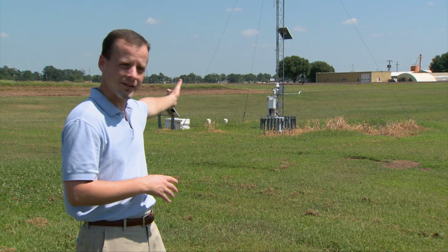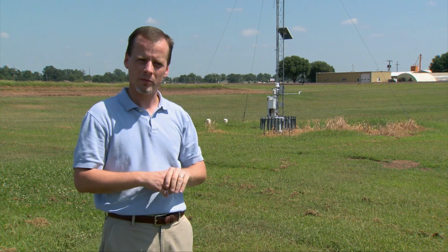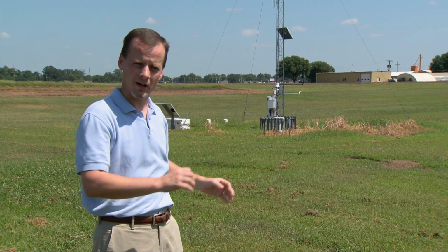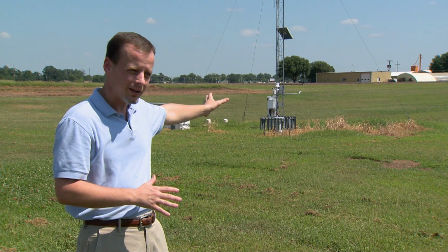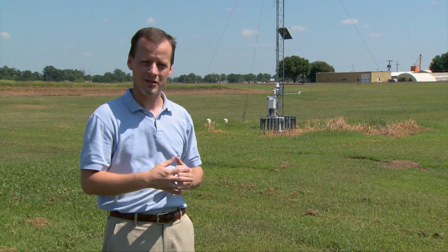Behind me we have a mesonet station, and this is one of many stations across Oklahoma. And here we have soil moisture monitoring, but just at a single point. So there are 3 or 4 sensors installed here, each one at a specific depth, and we get a measurement of soil moisture at that particular point. But we know from lots of research that soil moisture varies tremendously from one place to the next.